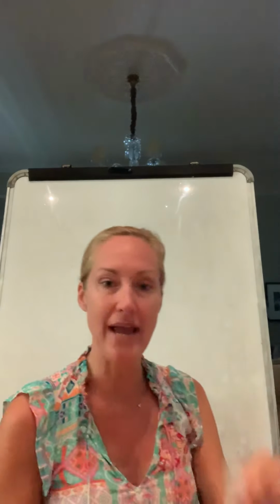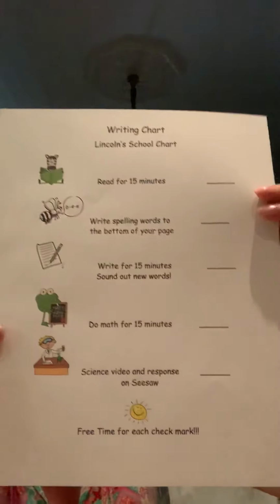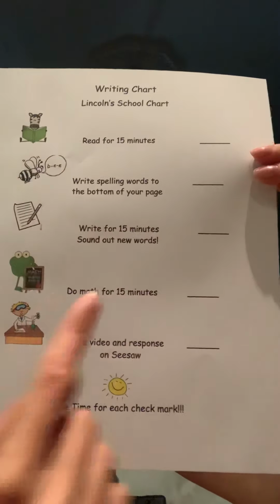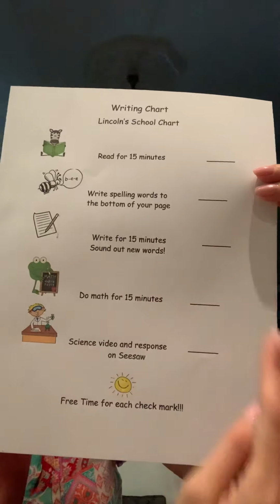There can also be long-term goals. Okay? You can create a little chart like this one that goes through the specific activities they need to complete that day, and they get a check mark for each one. And if they get all their check marks, they get a larger reward. So maybe it's getting to do an activity with you. Trust me, attention from you is the biggest reward.